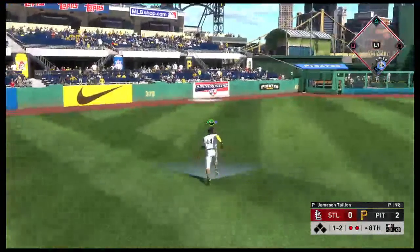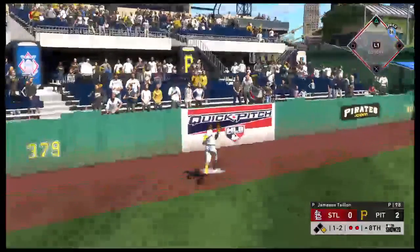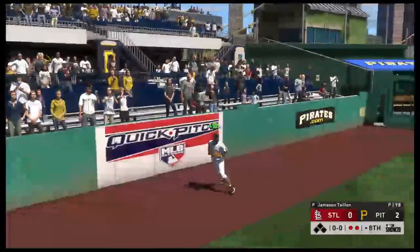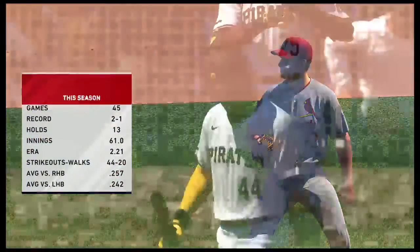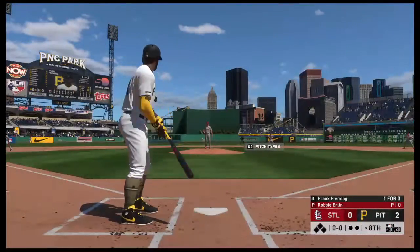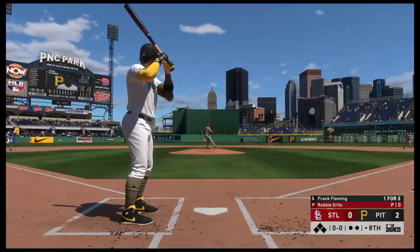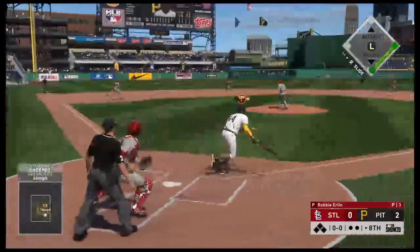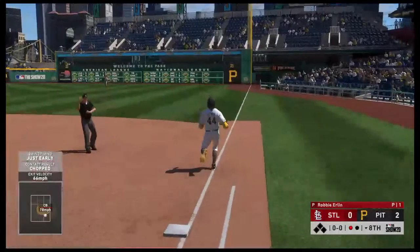Oh, and he took a big swing at that one as this is driven out to deep left center field. And he will get there to make the running play, and that will end the inning. Robbie Erlin is on to pitch out of the bullpen in the bottom half of the eighth. Robbie Erlin. Coming to the plate now, Frank Fleming. First pitch on its way. Hit to short. Beat it out, beat it out, beat it out. And a good throw gets him, one gone.